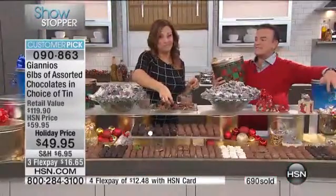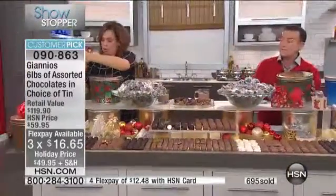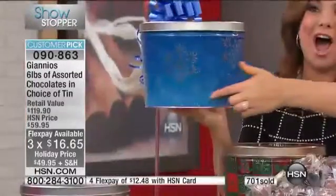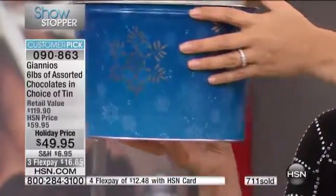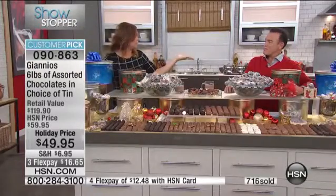It's nice and icy and cold, and yet it doesn't say only Christmas, or Hanukkah. You know what I want to show you? It's an ombre effect tin. So it goes from light to dark with those snowflakes. This is really a quintessential Hanukkah gift or a corporate gift if you don't know what they celebrate.